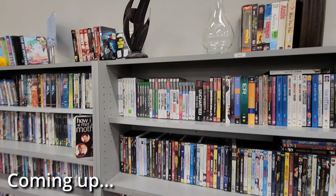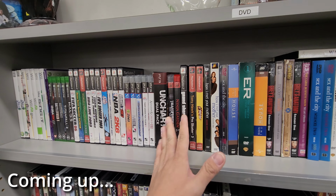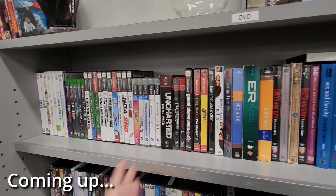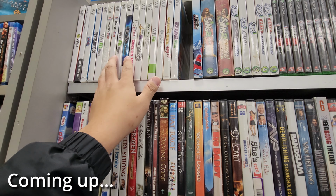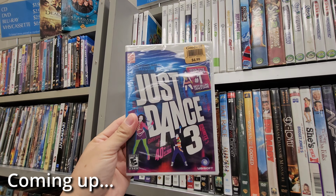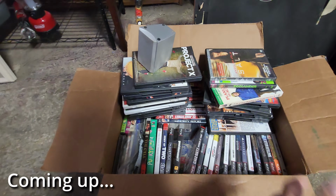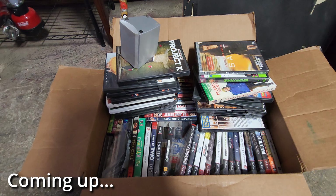Here at the next Goodwill, and guys, this just goes to show that you can still in fact find video games here. I was kind of digging around these Wii games when I realized one was sealed, and it was this Just Dance 3. Just spoke with the vendor, the owner of this booth, and he said he'll give me a really good deal on these games.